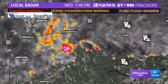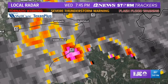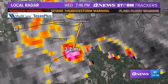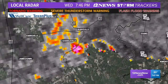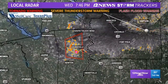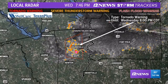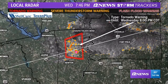There it is. That's where it is. That is a tornado, and it is, let's see, down on Highway 87 and about 3 miles south of Burkeville. If I was in Burkeville, I'd be hunkering down. Should have been hunkering down sooner. But again, a tornado warning until 8 o'clock. Oh, yep, 8 o'clock. Okay, new data coming in. Just getting the new warning here now.